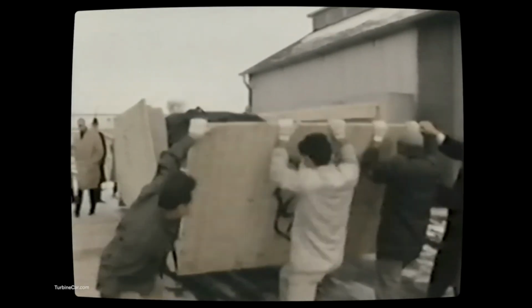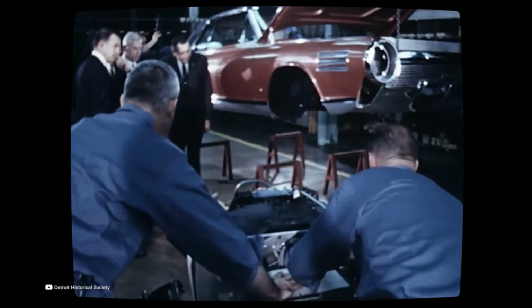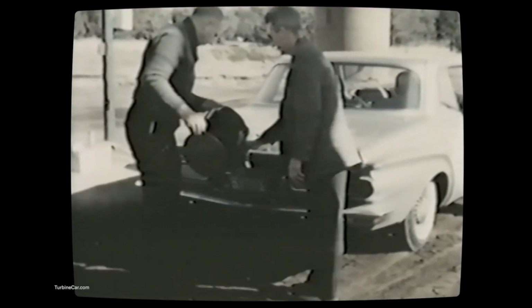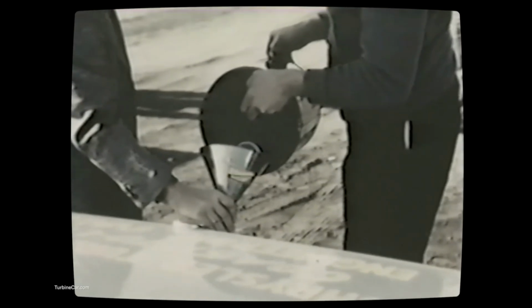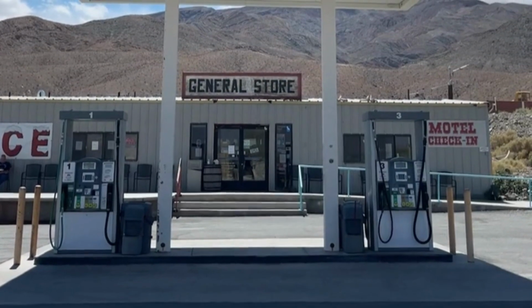The development process was ambitious and challenging. Chrysler built numerous prototypes and conducted extensive testing to refine the design. The goal was to create an engine that was not only efficient and reliable, but also capable of running on a wide range of fuels. This versatility was one of the key motivations behind the project, as it offered the potential to reduce dependence on gasoline.